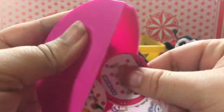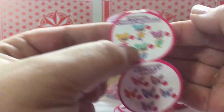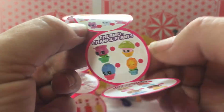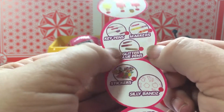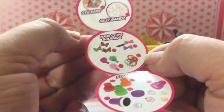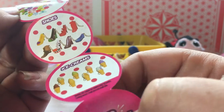Right, let's see, next section. Ooh! Okay, we've got the collector's list. And we have a stamp. Let's look at the collector's list first. So, you can get some ponies, mermaids, butterfly rings, brushes and combs, badges, cute pets, plants, dress-up princesses, highlighters, so we've got one of them, markers, glue, pens, key pens, stickers, silly bands, hair clips, stamps, beads, shoes, and ice creams.